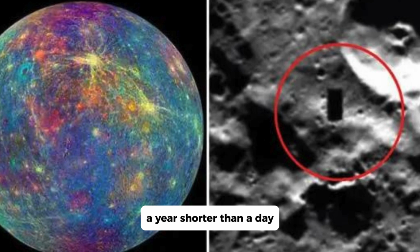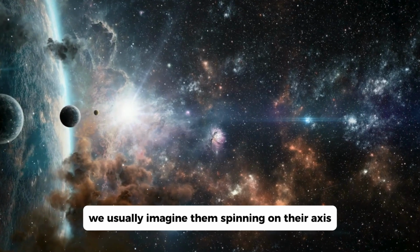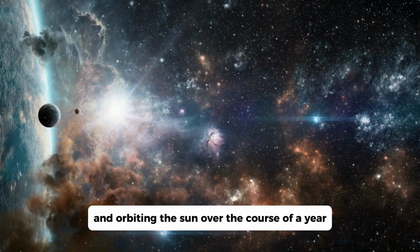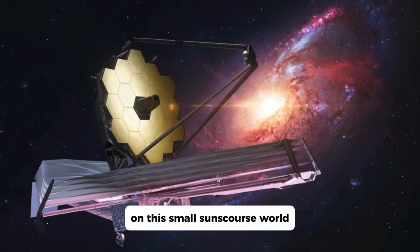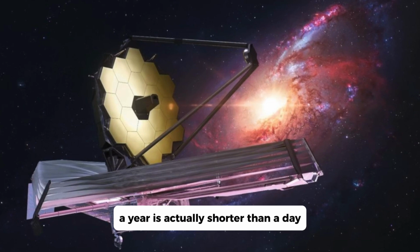A year shorter than a day. When we think about planets, we usually imagine them spinning on their axis once a day and orbiting the Sun over the course of a year. But Mercury breaks this mold in a fascinating way. On this small, sun-scorched world, a year is actually shorter than a day.